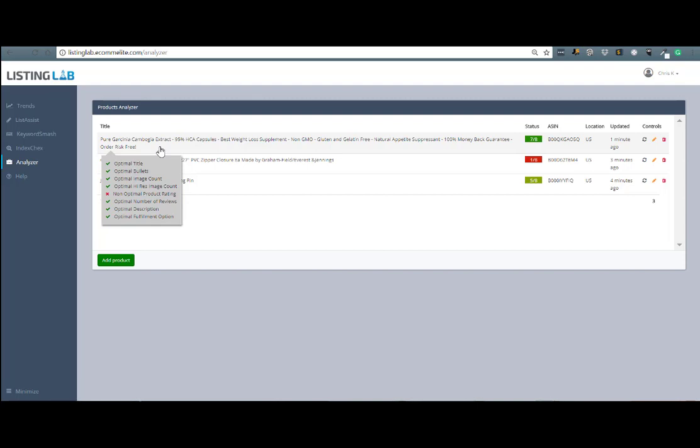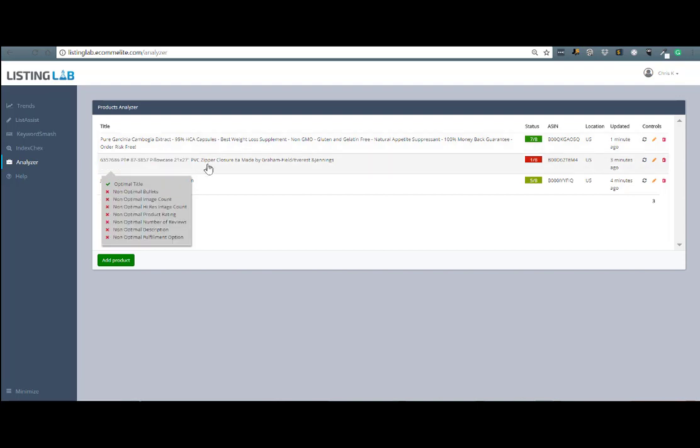Optimal description, meaning it's filled out all the way. Optimal fulfillment options, meaning FBA is what you want to have as opposed to FBM. Again, is this a perfect science? Certainly not, but it's a great way to check these things all in one spot.